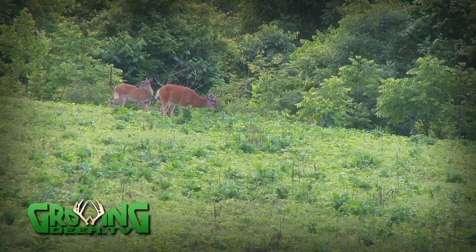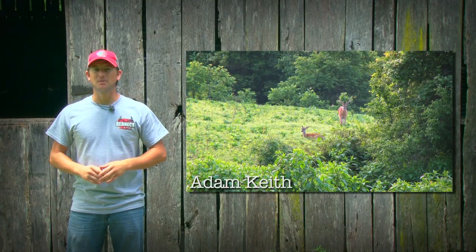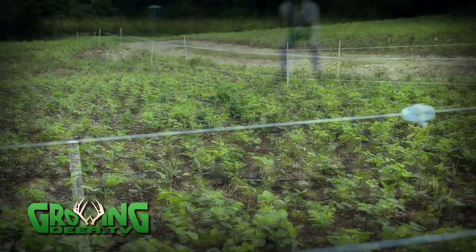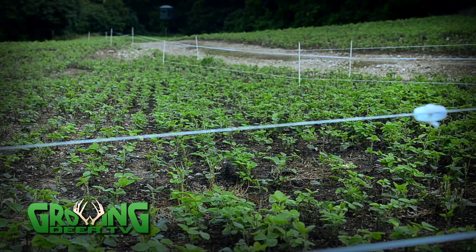Tuesday, June 17th, Josh and I head out to see if we can't put our eyes on some velvet bucks. Plus, we put up our hot zone fence to protect our Eagle Seed beans.